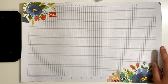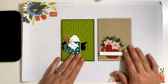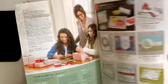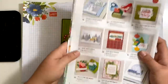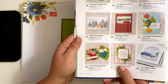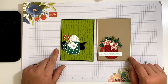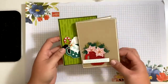Okay, so these are the two cards we are going to make today using the Cups of Christmas bundle, and these were actually cased. I was having a bit of a browse through the holiday catalogue and I think it was on the second page. Yep. So this lists all the bundles, and I saw these two little note cards in the front and I just loved them. I love the colours and just the whole thing. So what I did was I made them, but I made them in a bigger size and I added a couple of bits and pieces to make them me. So these are the two that we're going to make.